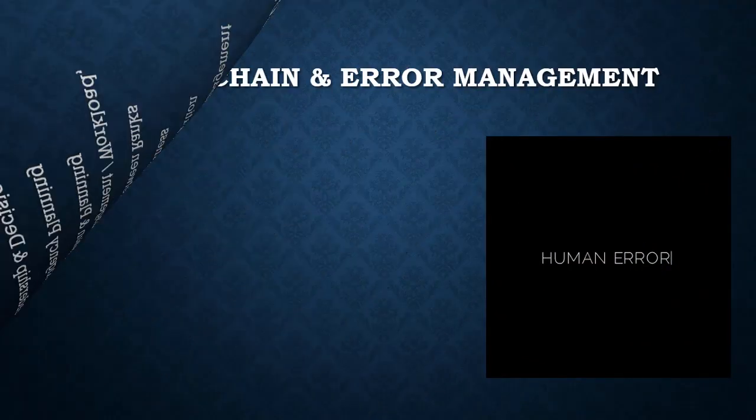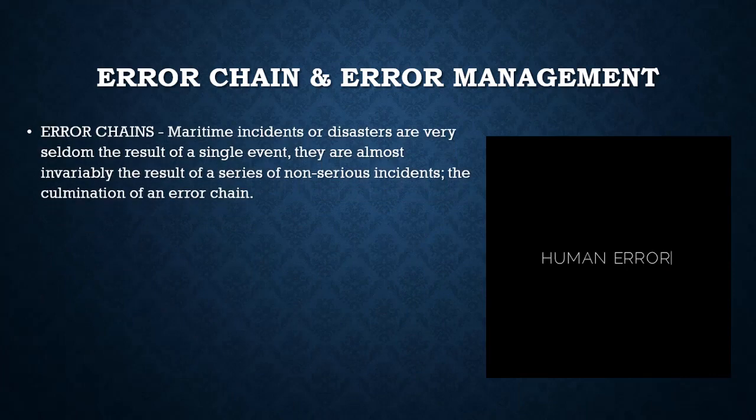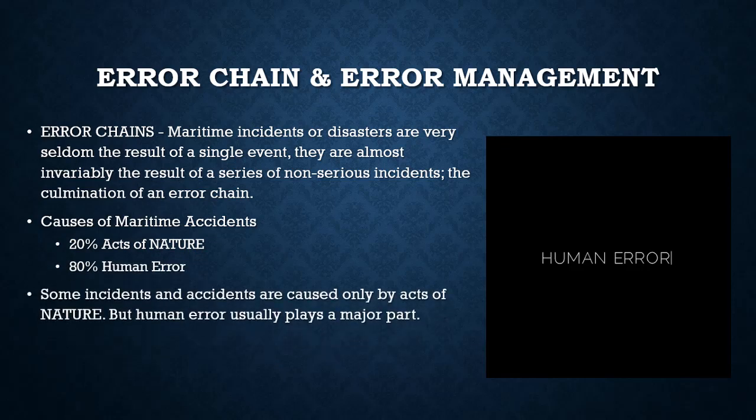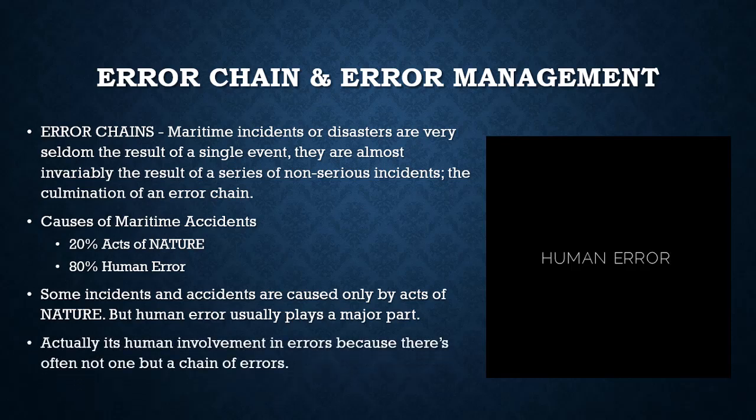Error chains. Maritime incidents or disasters are very seldom the result of a single event. They are almost invariably the result of a series of non-serious incidents, which is the culmination of an error chain. Causes of maritime accidents: 20% acts of nature and 80% human error. Some incidents and accidents are caused only by acts of nature, but human error usually plays a major part. Actually, it's human involvement in errors, because there's often not one but a chain of errors.